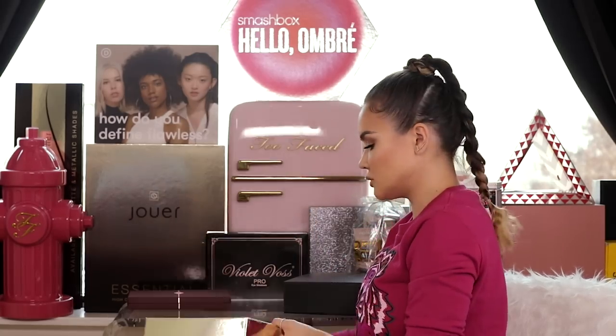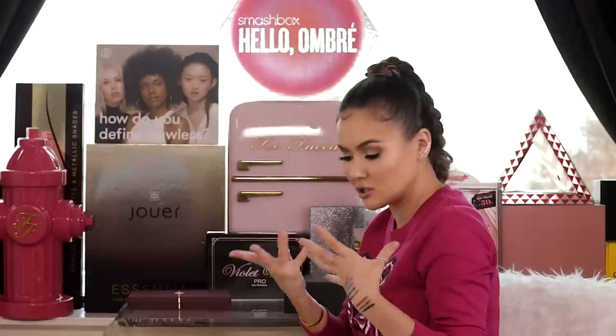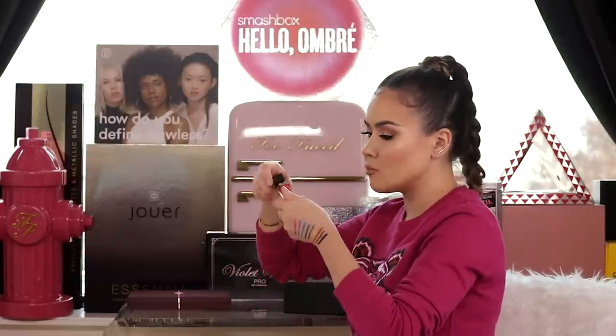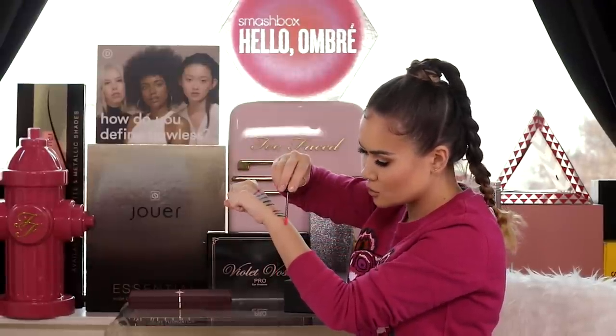Their original formula was a little bit more like a traditional liquid lipstick in the sense that it was very thick. It felt like a lipstick. It looked like a lipstick. It was just glossy and it came in a liquid form. But these, I'm assuming, are a little bit more of a traditional gloss formula, which I will test right now.